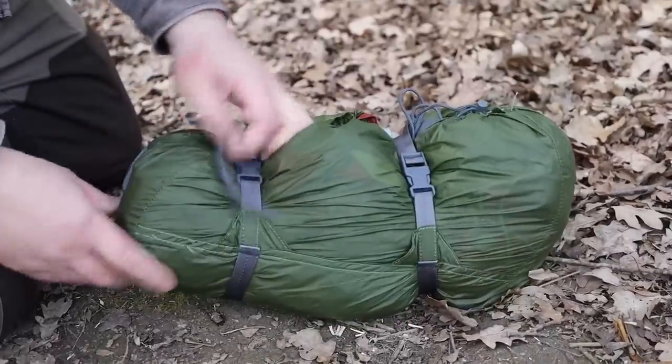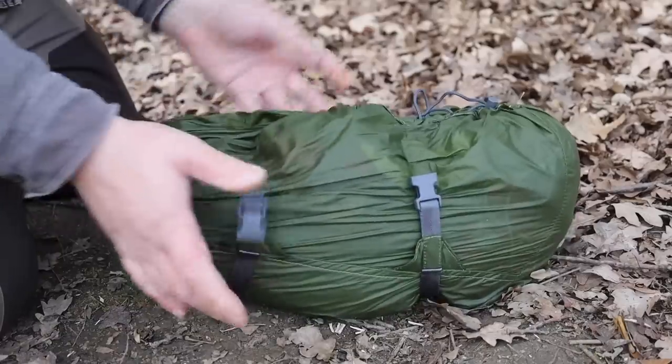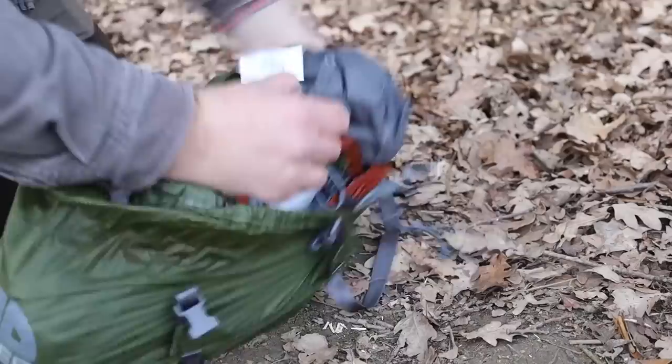This is the Vango Helium 2. For the size, the weight and the money, it's the best kind of backpacking tent, I think, for going lightweight.